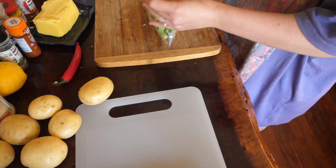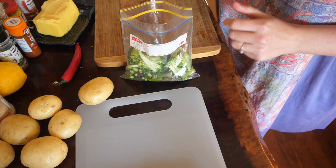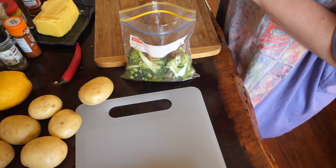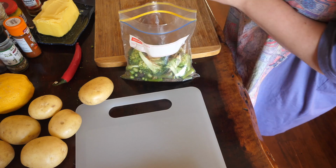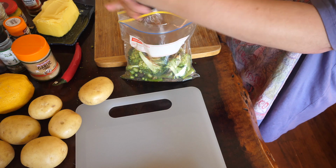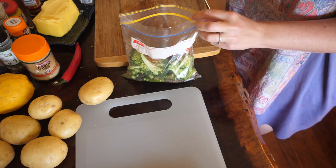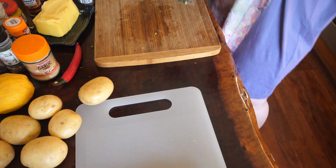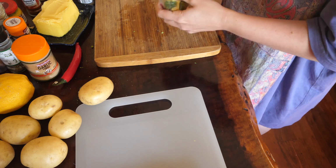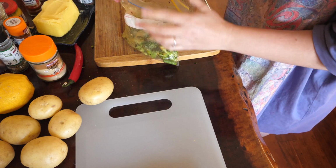So I've added the oil in there, and then I'm going to add a little bit of paprika, a little bit of garlic powder, and a little bit of salt and pepper, as well as everything bagel. Put that in, add a little bit more oil if needed, and then shake it up. I'm going to add a little bit more garlic in because I love my garlic.